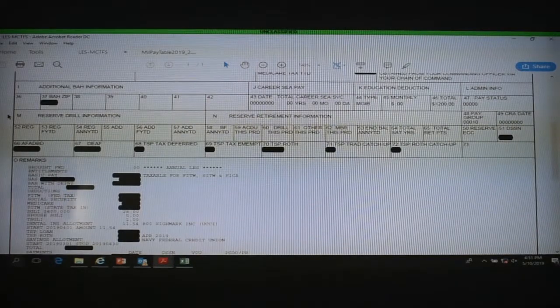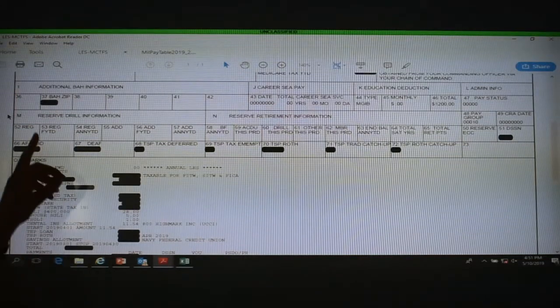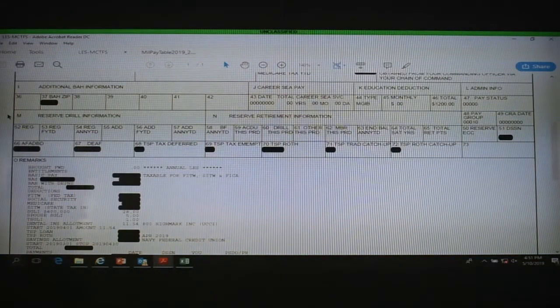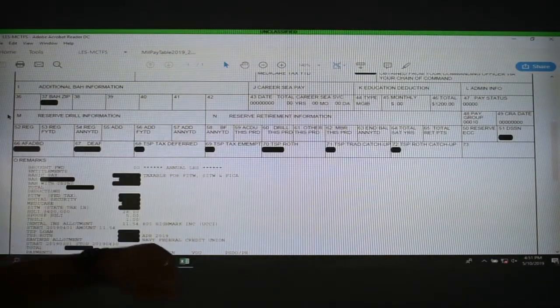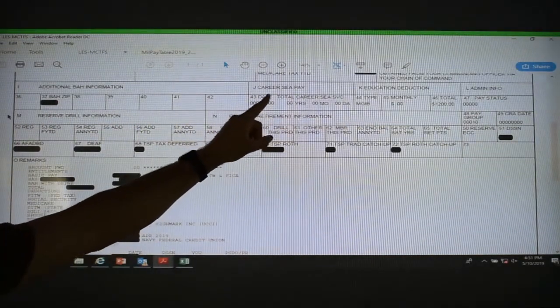So we'll scroll down a little bit. All right, BAH information. What I was talking about with BAH, to show your correct BAH zip code, the area where you live. These are all blank. I don't know what they're for. Career sea pay, if that applies to you.